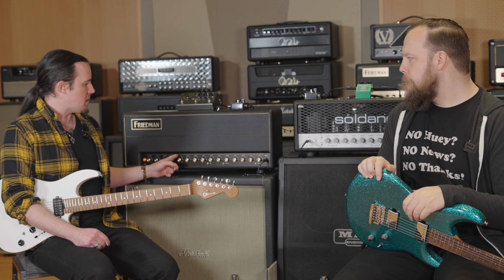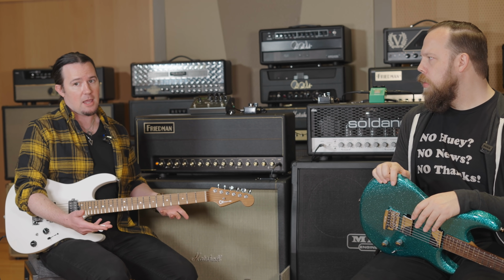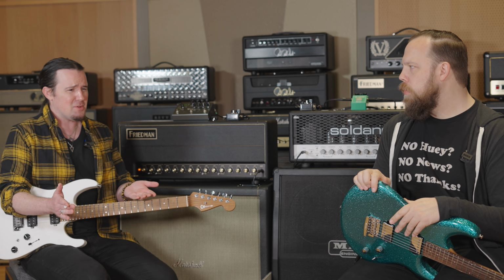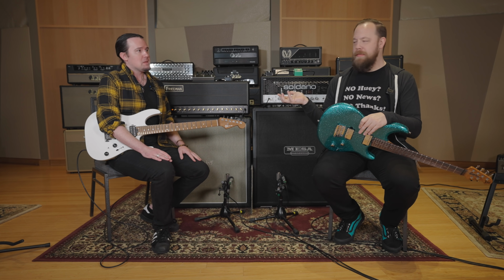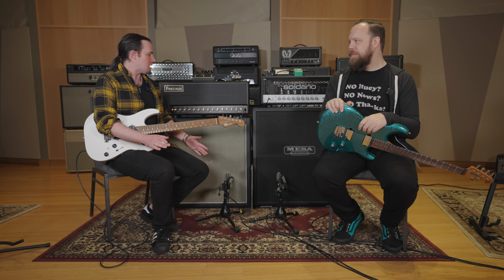And it has independent EQs for every channel. Mine does not. My BE100 does not have that. So it's a little bit less flexible in a way. But I kind of just set everything to noon anyway. So I don't even have to have individual EQs. Which, in my opinion, the closer you can get to noon on any amp, the better the amp is. Right. In my opinion. Yeah. It's just kind of where it's meant to operate. Yeah. So I like that about an amp.